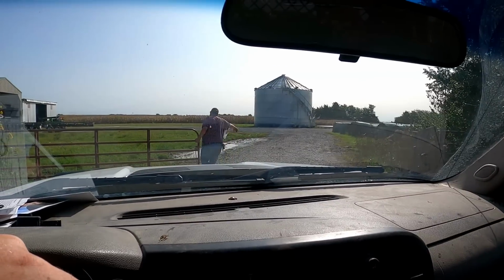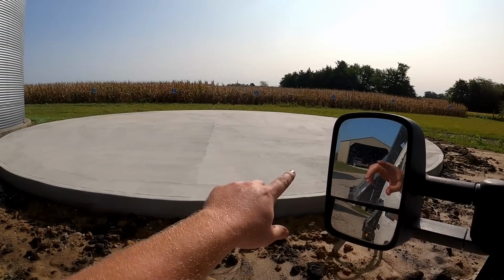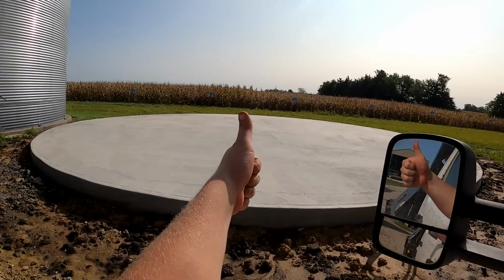My automatic gate opener is working great this morning. Some of you are wondering if the grain bin had been erected yet. Nope. We've just got a mini go-kart track.